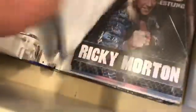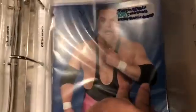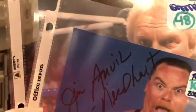And we sold Jim the Anvil Neidhart. I don't know why I was thinking Bret Hart. There we go. I think that's the Neidhart that we need. Yep, we sold that one right there. And somebody picked up 2 gems right there. I think I have about $10 tied up in these two, and I sold them for $37.99 shipped.